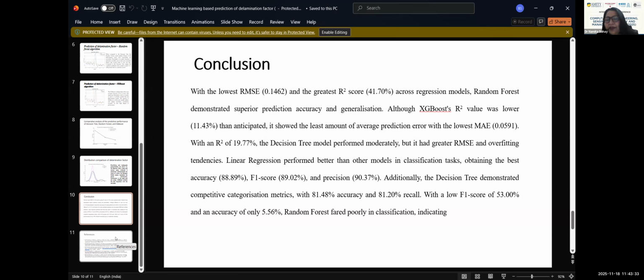Yeah, thank you, Mr. Prasad. Good presentation, ma'am. One quick question: what is the uniqueness of your research? Something which has not been done by earlier researchers, because these models are used very frequently. Is there anything which is a new addition in your paper?